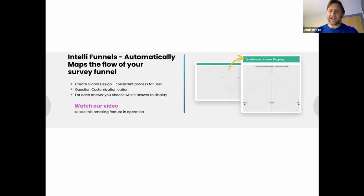This is a pretty cool thing, Intelli funnels. It maps the flow of your survey funnels. So Thomas, you've played around with this. You can literally drag and drop on the interface. If they answer this question, I want to send them to this question. If they answer this question the next way, I want to send them to that. How important is a drag and drop interface?